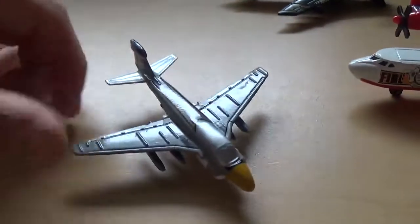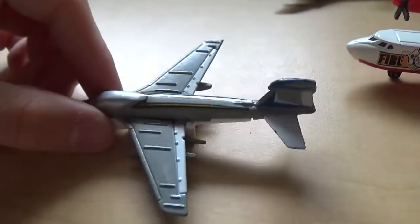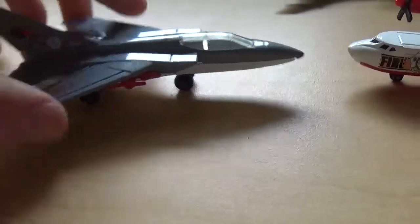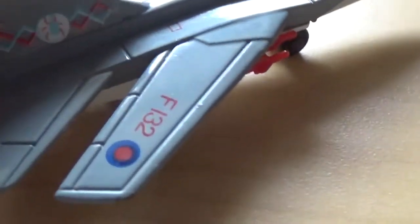Up next we're going to have an EA6. Not a Matchbox. This is just one of 2 planes that aren't Matchboxes that I got today. But I like this one, so I'll keep getting it forever and ever. Next, let's show the Tornado. This one's a Matchbox. I guess it's like French graphics almost, with that circle there. Not quite sure.